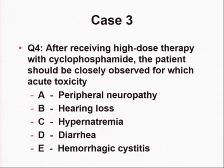So for this patient, you give high-dose chemotherapy with cyclophosphamide, and what side effects should this patient be closely observed for? Can they get peripheral neuropathy? Can they get hearing loss? Hypernatremia, diarrhea, or hemorrhagic cystitis? So which is a common problem with cyclophosphamide?